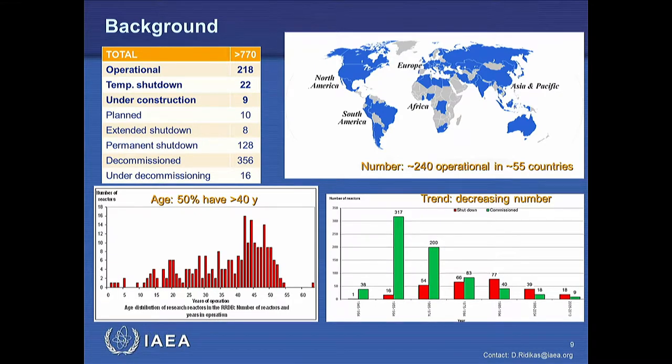A bit about history. We count today, at least this database, has more than 770 research reactors registered. That means these facilities have been built historically. We count today 218 operational, 22 on temporary shutdown, in 55 countries. You see research reactors are on all continents, as is shown on the map. These are very old facilities. Most of them were built as part of the Atoms for Peace program in the 60s and 70s. That means that 50% of operating research reactors are older than 40 years. That means that there are also aging management issues and challenges for these facilities.